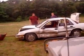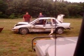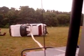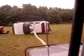Our other camera person is not here today. Hey, you guys ready to go? All right. Oh, hey, don't forget to put it in low lock. And here we go. Taking up the tension. Going over. Just far enough. That's what it looks like from my perspective.